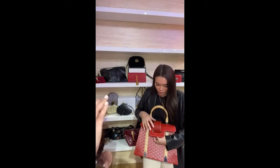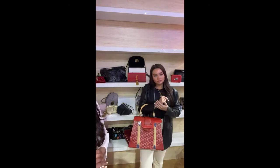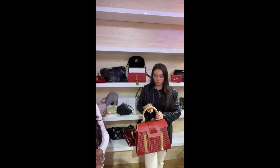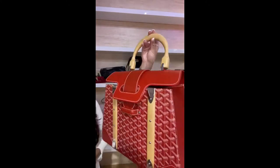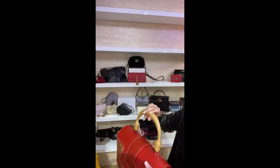I just went to the top handle, to be honest. So guys, the price is up. This is $3,200, which is $4,196. Wow. We all love a Goyard. You can never go wrong with a Goyard.